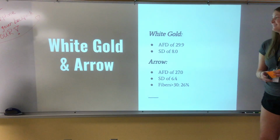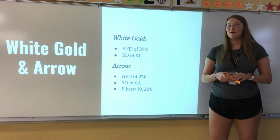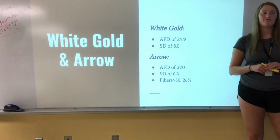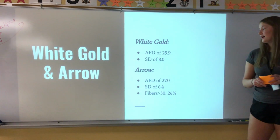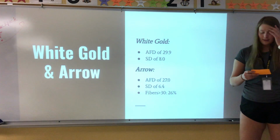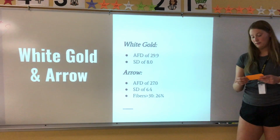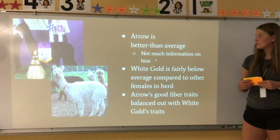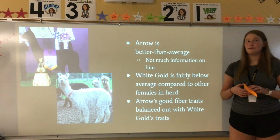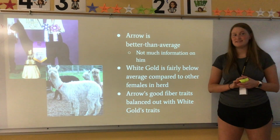and make some good babies. Then we have White Gold and Arrow. They were probably our most average pair. Nothing really stuck out too far. They both have about the same AFDs and SDs. Arrow did have a pretty good percentage of fibers greater than 30 microns, only 26%. Arrow had nothing below a 3.0 on ship scores, which was pretty good. Again, we hope that the male would average out with the female. Our males were a lot better than our females, so we're hoping most of their traits will be passed on.